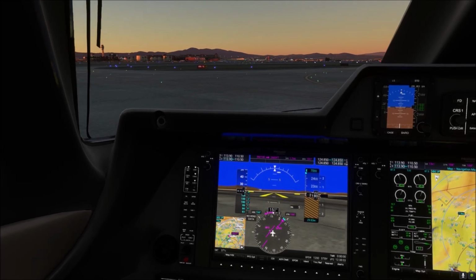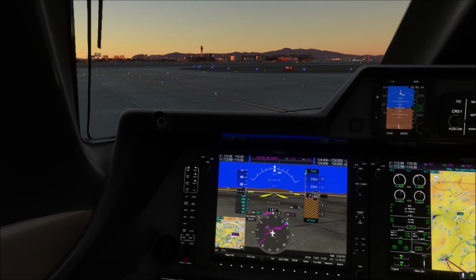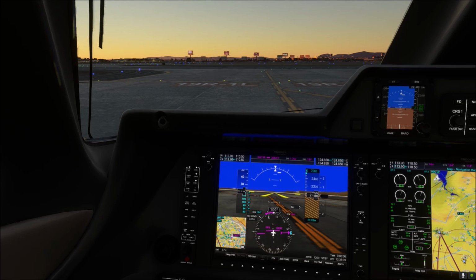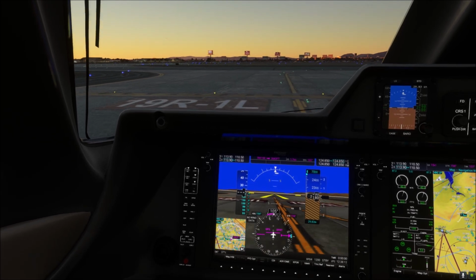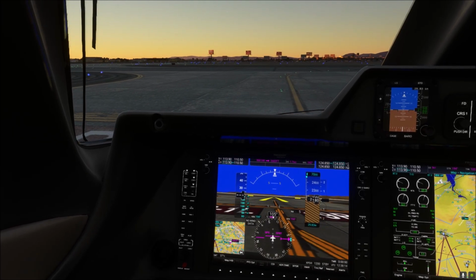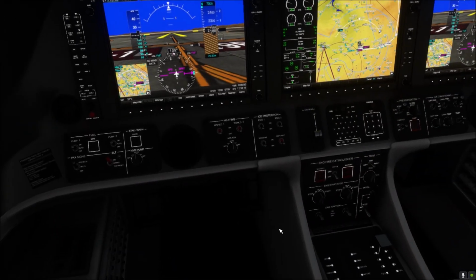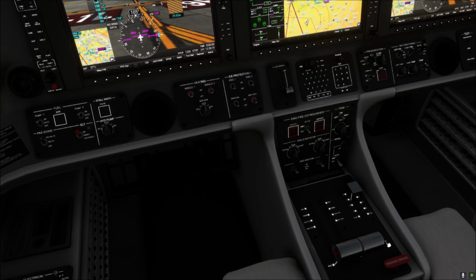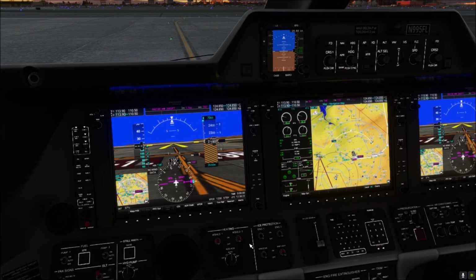Is it here? I don't rightly know. There. There it is. Hooray. Okay, so let's come to a stop. We're just going to do the takeoff configuration test, which in the Embraer is this little button here. Takeoff OK. Takeoff OK. Lovely.